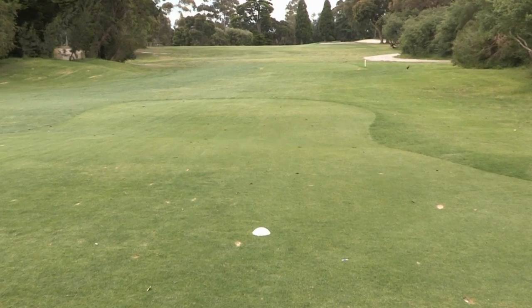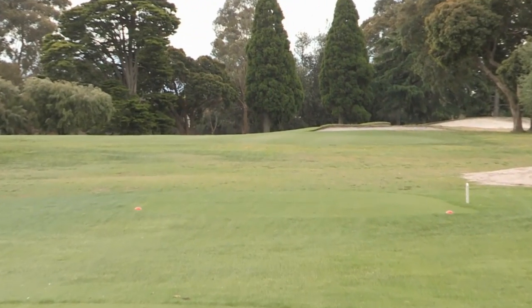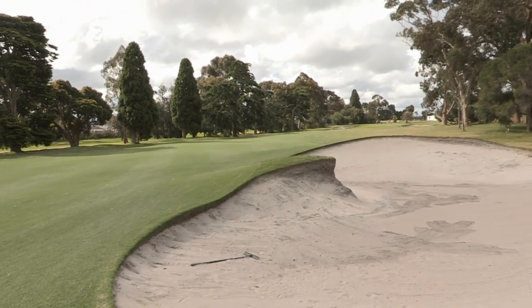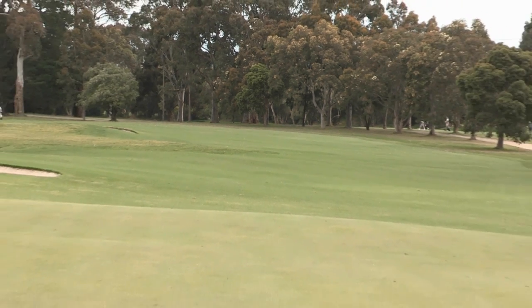11th hole's a fantastic hole. It's only 373 metres, so by today's standards, not all that long. Has a sharp dog leg to the right with some really hazardous bunkers. If you get it in the bunkers off the tee, virtually no chance of getting on the green. So generally it pushes you left, which makes the hole play longer.